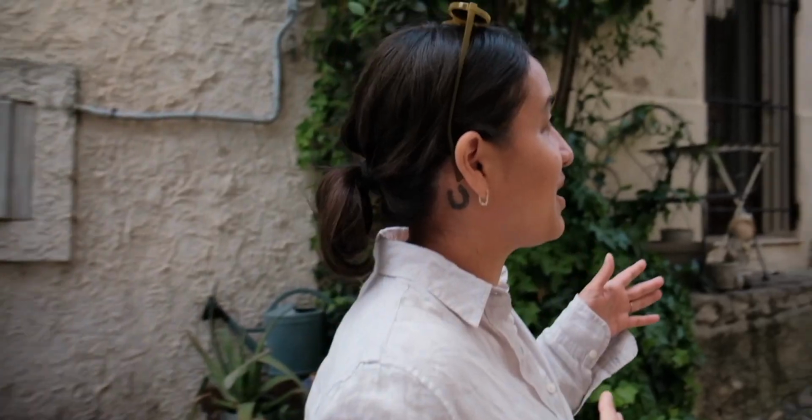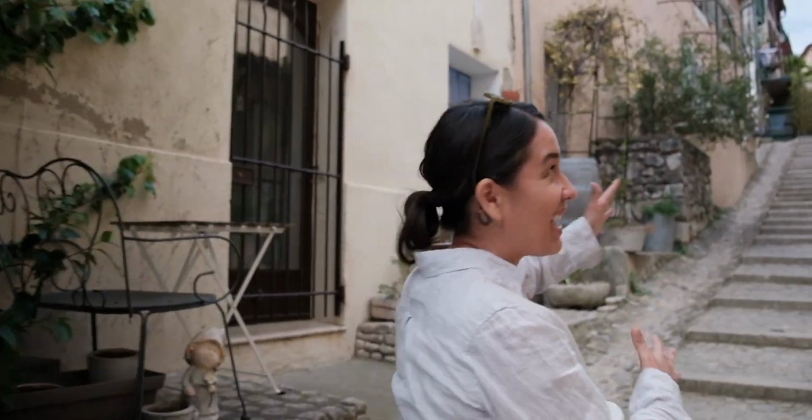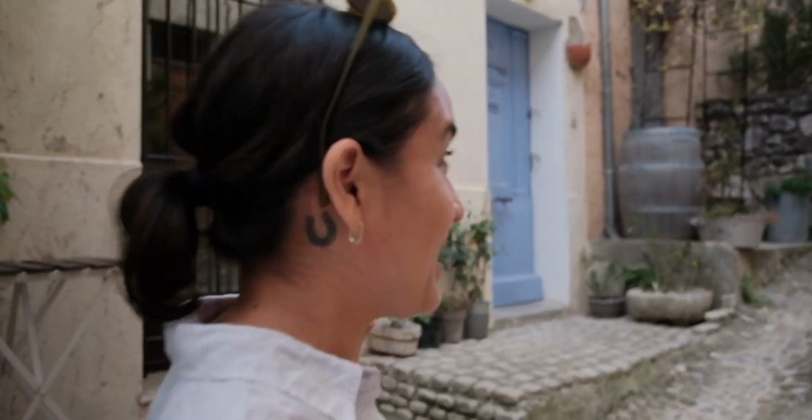So this is one of the main staircases up through the village. This is Grande Rue, and it's really beautiful. There's just this beautiful long staircase, and you can see all the cute little homes on the side, all the colored shutters, and it's just really, really beautiful here.